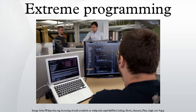The methodology takes its name from the idea that the beneficial elements of traditional software engineering practices are taken to extreme levels. As an example, code reviews are considered a beneficial practice. Taken to the extreme, code can be reviewed continuously, that is the practice of pair programming.